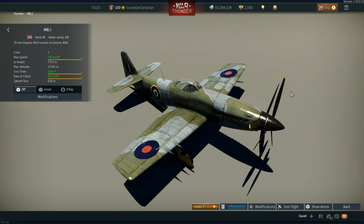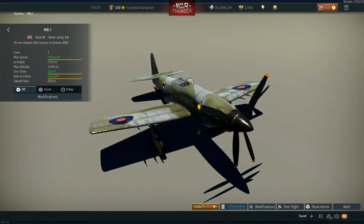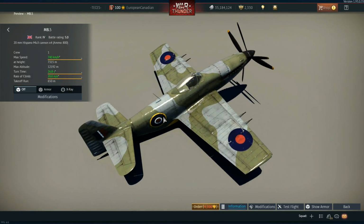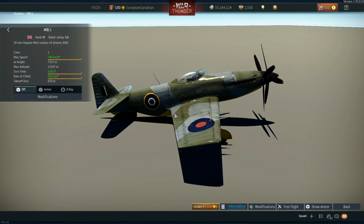When it comes to ground forces, for me, it's an unfortunate miss, but if you are interested in history and you are interested in plane development, the MB5 is a must, and I hope that its brother gets put into the game as well. I believe it's the MB3. It's the one that was made before the one that you see here.